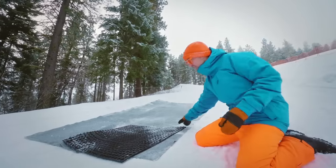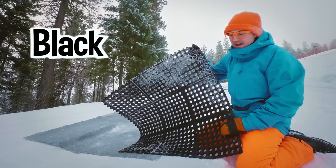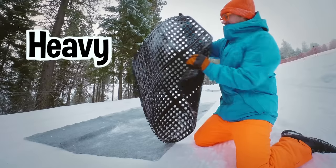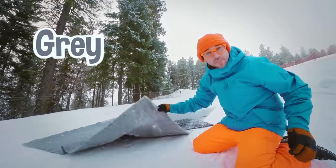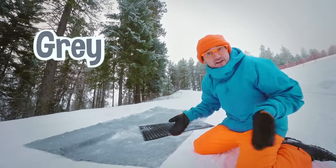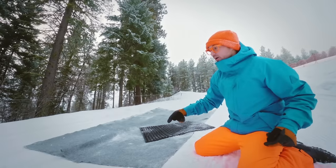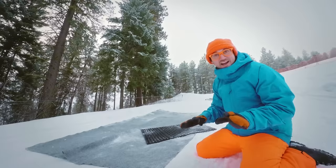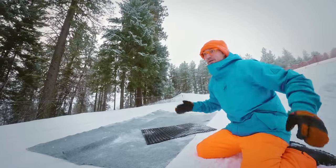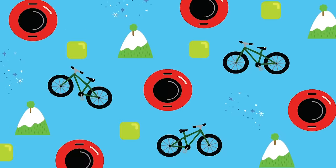Hey, check it out. Look at what this is. This is a black rubber mat. It's really heavy. And this is a gray carpet, just like maybe carpet that you might have at home. These mats and carpets are placed on the inner tube path to help slow you down, because if not, maybe you'd go too fast and go off a big jump.